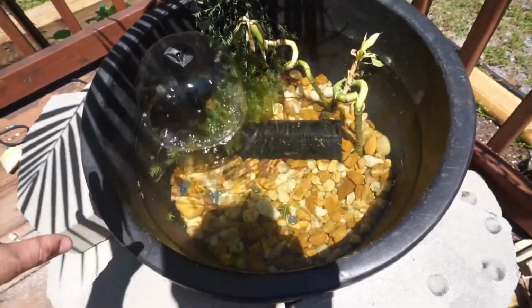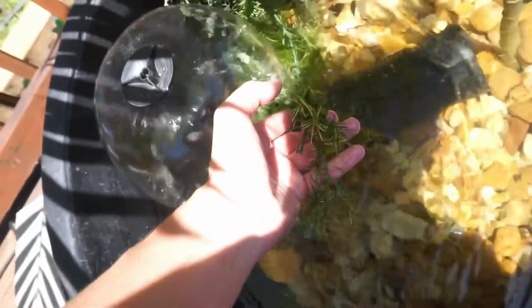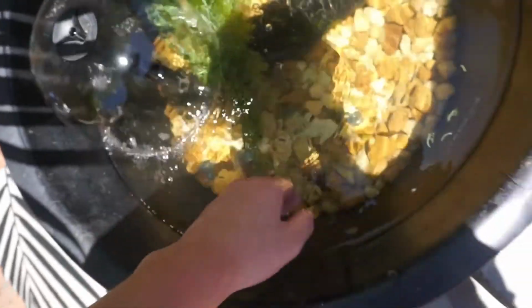But like I said, I'm thinking about putting that other Siamese algae eater out here, and he won't be a threat to the guppies at all, but he'll kind of help clean up some of this algae that's on this plant right here, and also that's on the side.